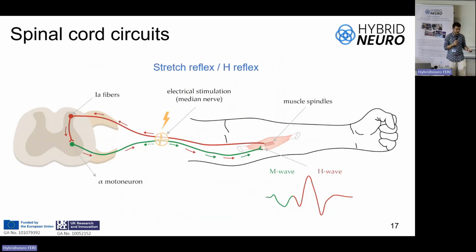I think the best example is when you hit your tendon below the patella, and you have this reflex contraction. That's a protective mechanism: when the muscle is suddenly stretched, it will try to contract to prevent damage. And we can bypass the tendon tap by just stimulating the afferent fibers, for instance in the median nerve around the elbow. If we stimulate, we can recruit the afferent fibers and also the motor neurons through the motor axons. That's usually the theory, but in practice it's not always easy to achieve.